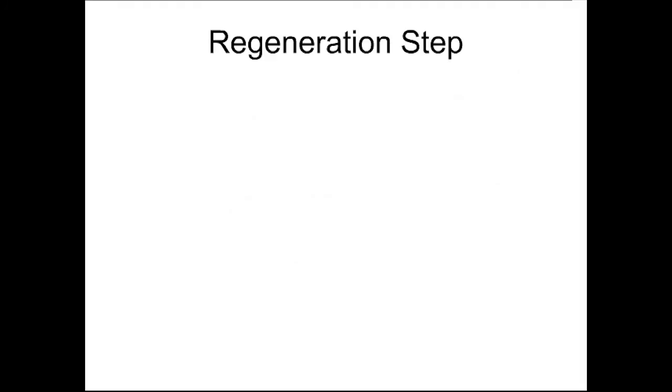Okay, so finally, the regeneration step. The idea here is to wash off any analyte that hasn't diffused away. You want the condition to be harsh enough that you get off all of your analyte, but you don't want it to be so harsh that you damage the protein that you've immobilized to the surface. So it's a little bit of a balance here. And again, this is a condition that's decided empirically.